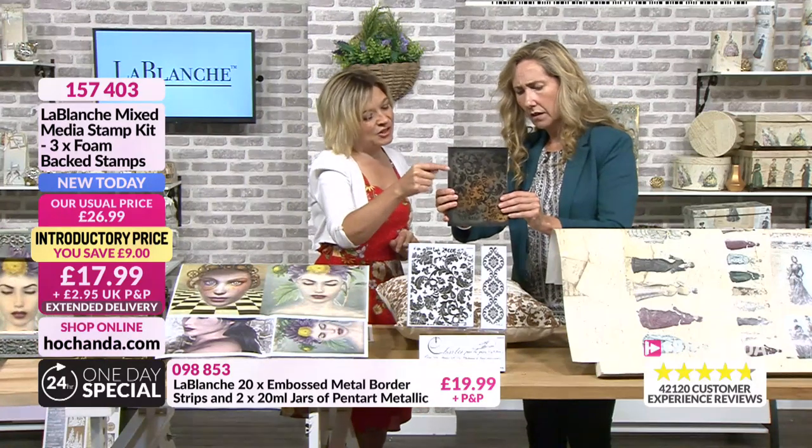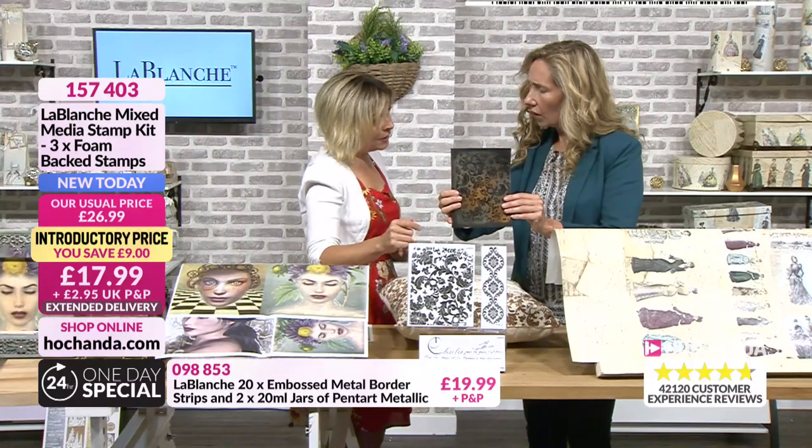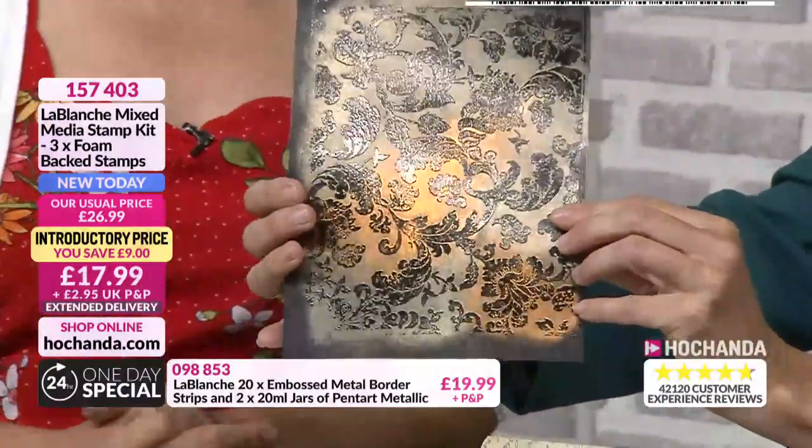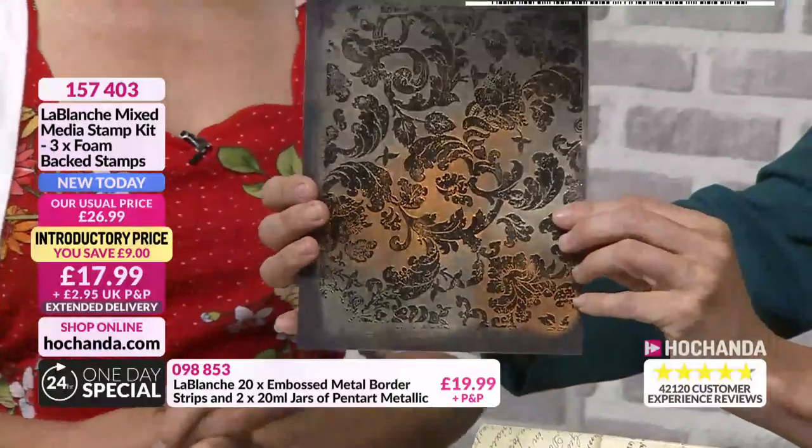These have actually been stamped and embossed in clear, and then gone over with the gorgeous waxes. So they're the waxes that we've got left. Doesn't that turtle look effective? The turtle and the gold. Oh, my word, that's beautiful.